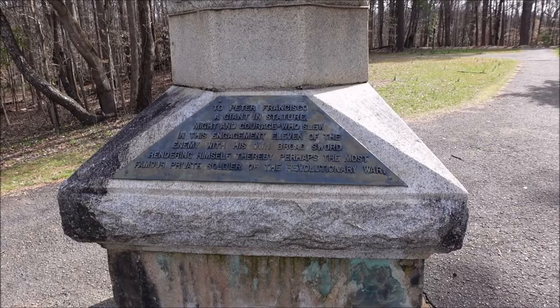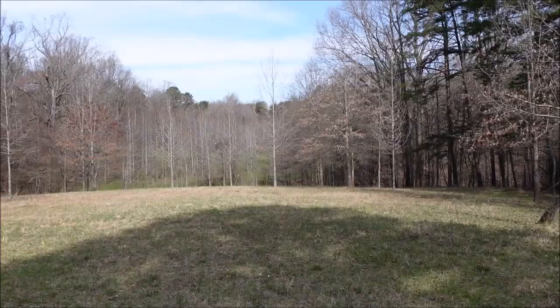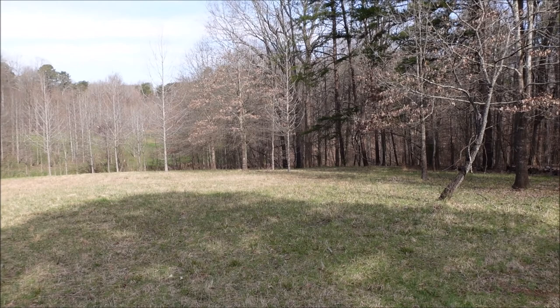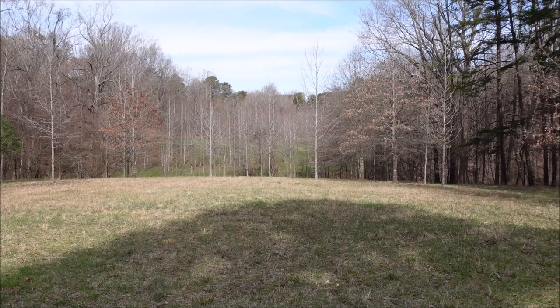That's very cool. So this will give you a different perspective. We were way over there on the other side through those trees and came down here. So if you're up here, you definitely had a higher ground and an awesome vantage point of what was happening.